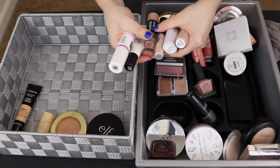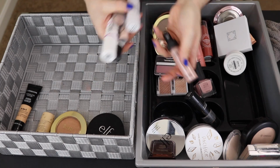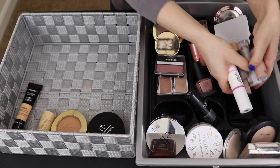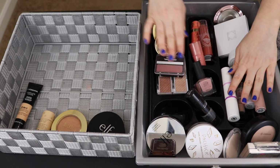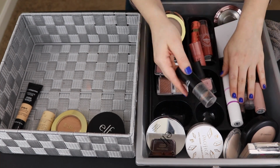And the good thing about especially liquid highlighters is I can also multi-purpose them and use them to mix with foundations, and there's a lot you can do with these, so I think I'm going to keep them all. I love my cream products. So that is this drawer.